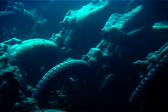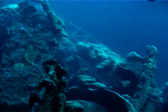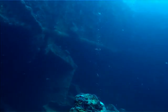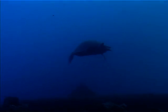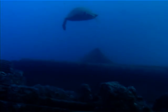I found it was much better to film without my lights whenever there was enough ambient light. This greatly reduced backscatter. As we ascended from the loading bay, a sea turtle swam by, probably the same one from earlier on.